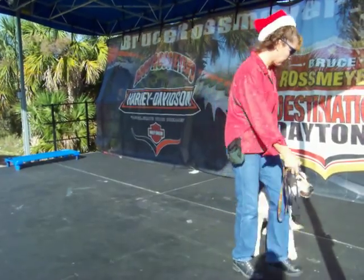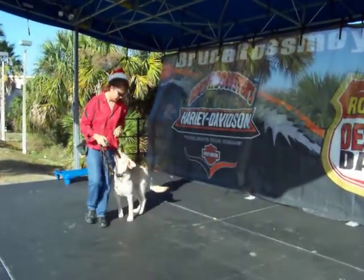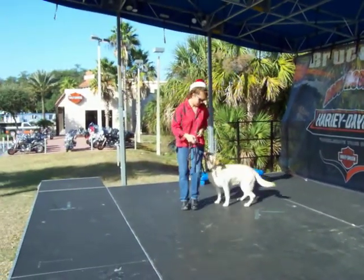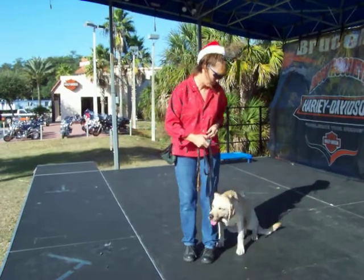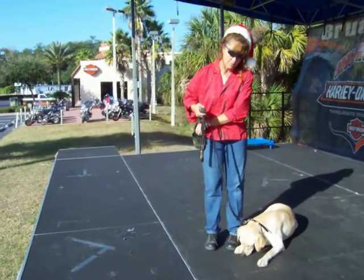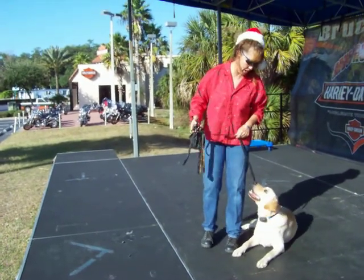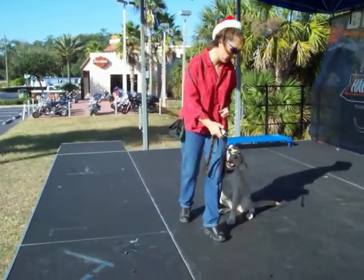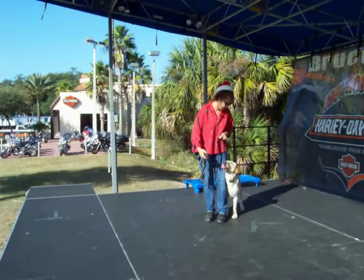Good girl. Heel. Good. We've also got her heeling. Remember, you guys, we're defining heel as this location beside me. So once we've got the dog heeling well, we want to do little things like cause the dog to move backwards. Piper. Heel. Good girl.